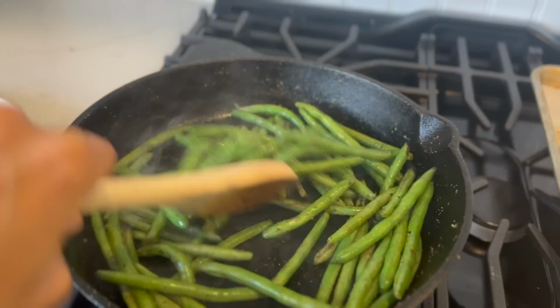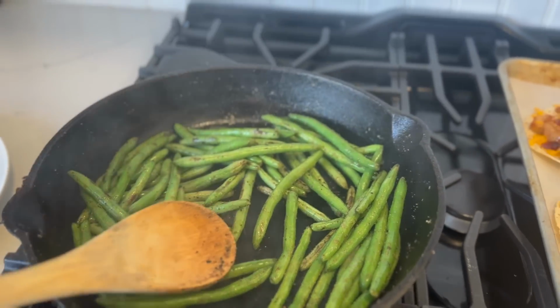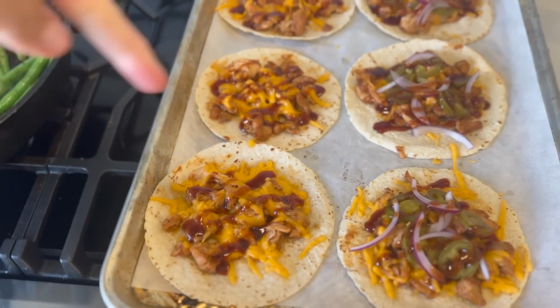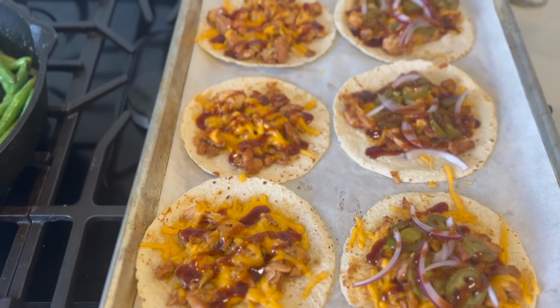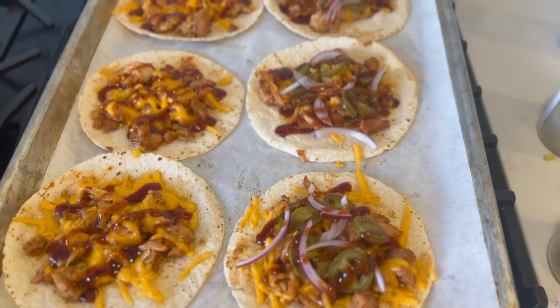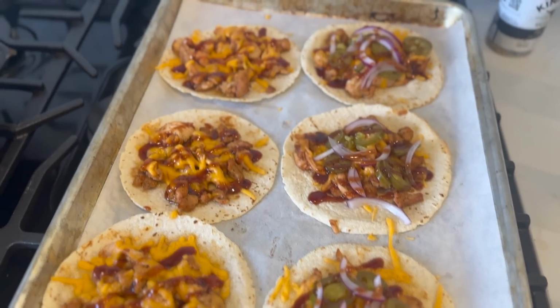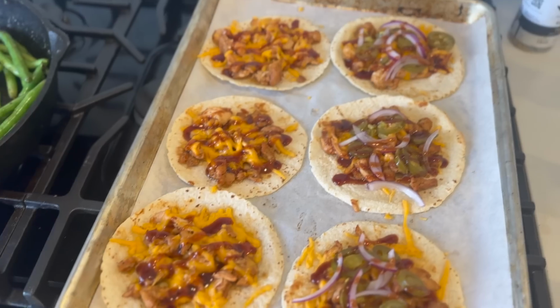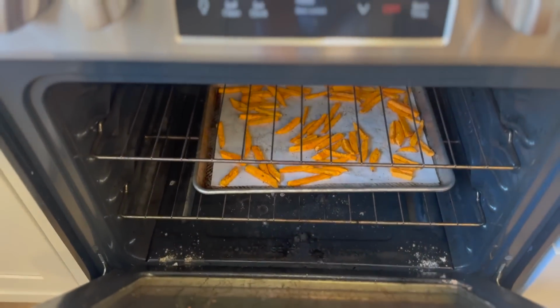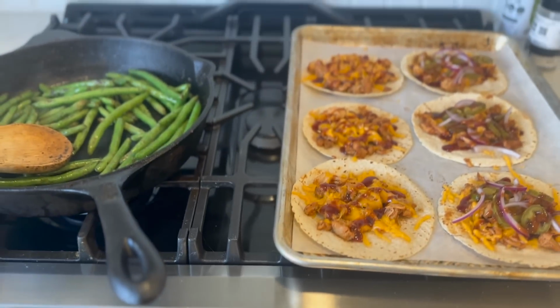Okay, green beans are about done here. I just pulled the tostadas out of the oven and topped them. So this half is just topped with more barbecue sauce for the kids. And then Caleb and I's are topped with pickled jalapeno and onion and more barbecue sauce. So really, really yummy. And sweet potatoes are almost done as well. It's all coming together.